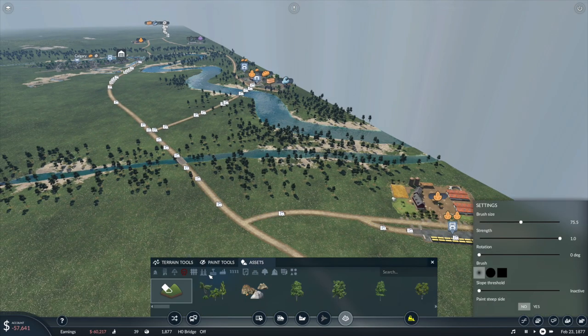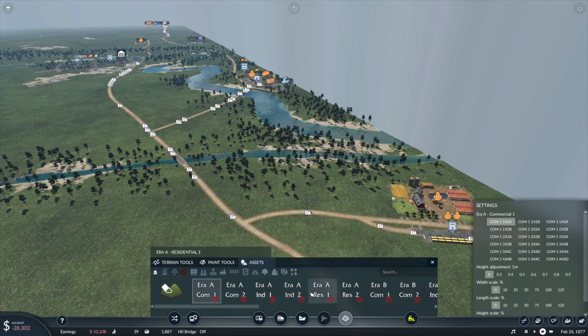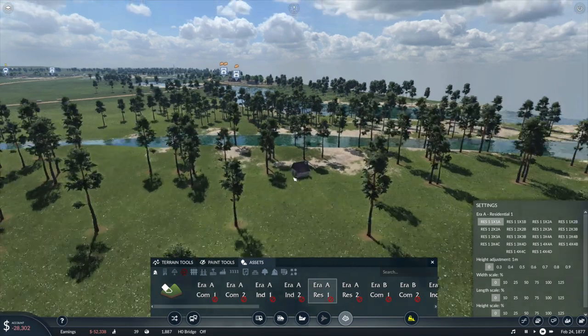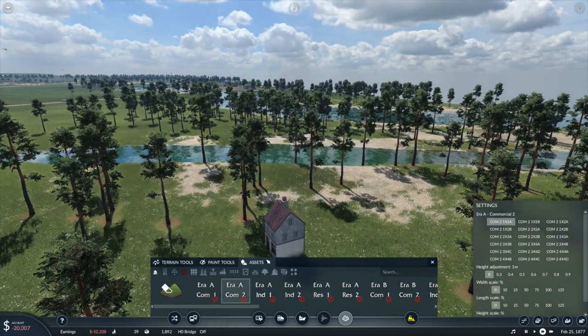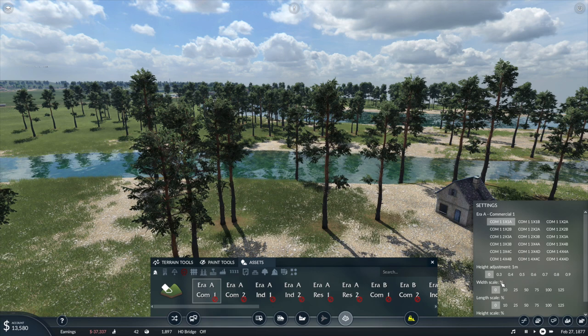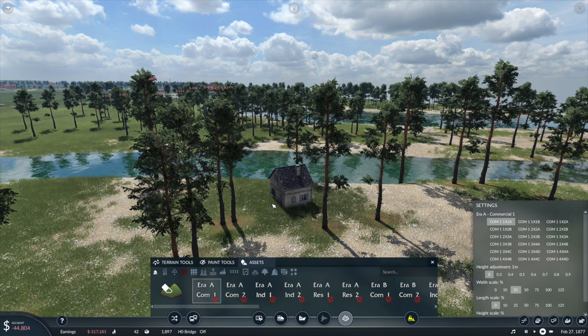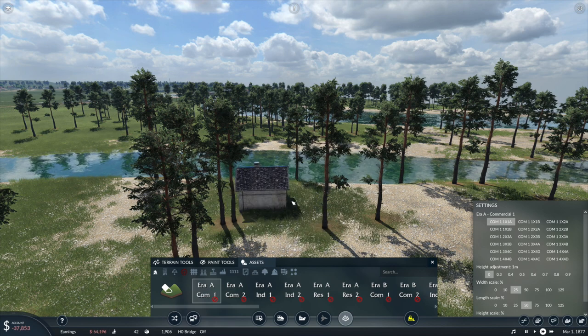Now, I wonder if assets are free to place. So let's see. Do we have any assets? Like an era A. We're going to look for a trading post. So, that's kind of a little trading post, hey? Now I feel like a trading post is a little bit longer than it is wide. Excellent. And let's see if we can get the door. Okay, so the back of it, there's the door.